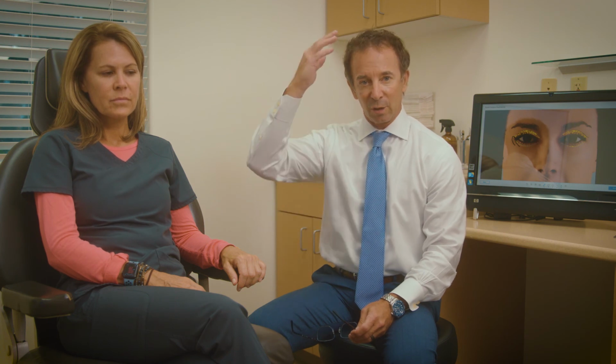So that gives you an idea of what's involved in an upper and lower eyelid blepharoplasty. Sometimes the upper lids might be covered with insurance if the hooding is so severe that it blocks the vision.